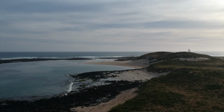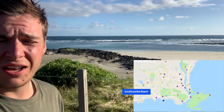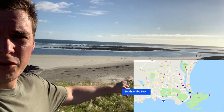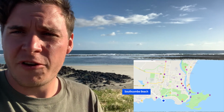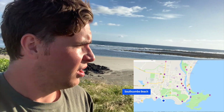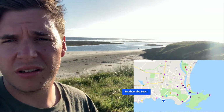So right now I'm at the South Combe Beach in Port Fairy. As you can see, it's pretty vast. I saw some people swimming in there. And then right up and over here, it leads towards the cliff face and the rocks. So this is one of the many beaches. The first beach that I showed you was East Beach. There's a caravan park on the point here, which looks quite nice. So there's just a lot of different places that Port Fairy has to offer.